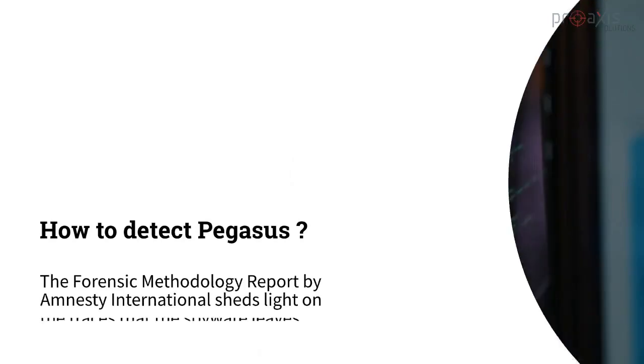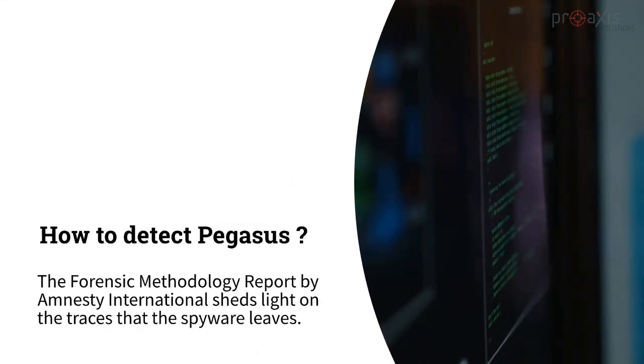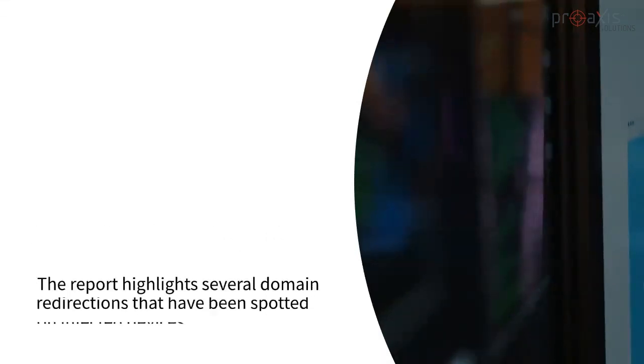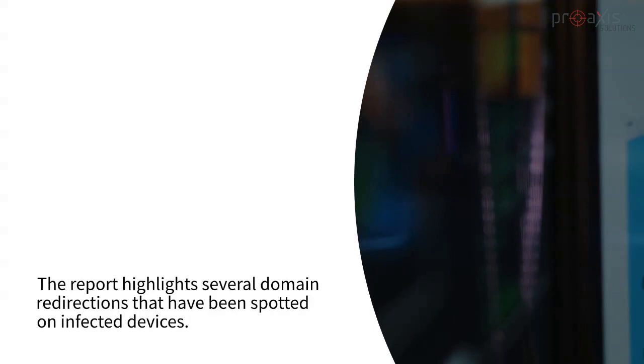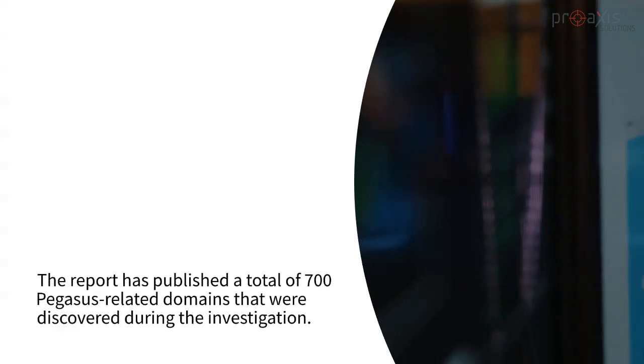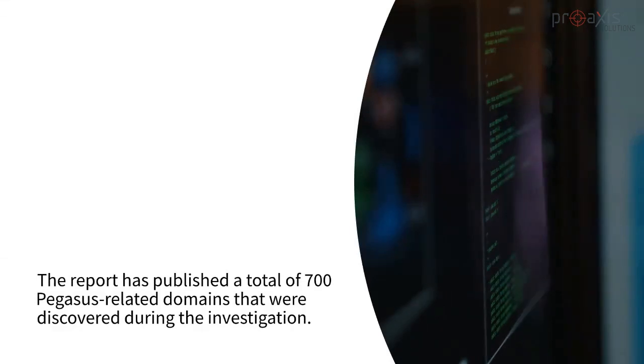How to detect Pegasus. The Forensic Methodology Report by Amnesty International sheds light on the traces that the spyware leaves. The report highlights several domain redirections that have been spotted on infected devices. The report has published a total of 700 Pegasus-related domains that were discovered during the investigation.